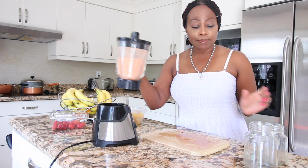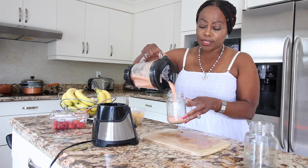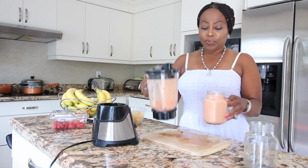So at this time, the first smoothie is ready. You're gonna turn it into a jar. Oh my God, it looks so yummy.